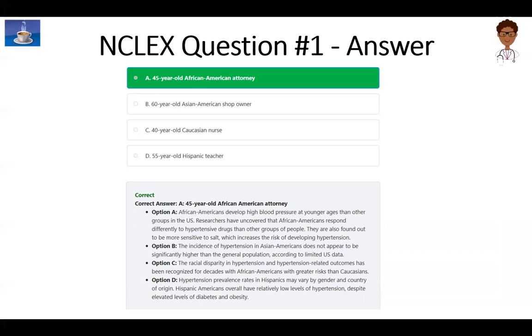So you knew the answer to this question right away, right? Because of the background and the content knowledge that you had, and that's excellent. Now, one thing I will also tell you is when you do these practice questions, always look at the rationale. Why is the correct answer the correct answer? Because you're probably going to see that question again. They may ask it in a different way, but you're still going to see that question again because the content is the content is the content, right?